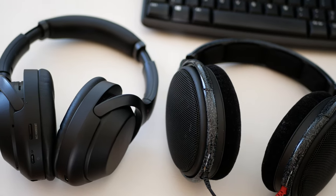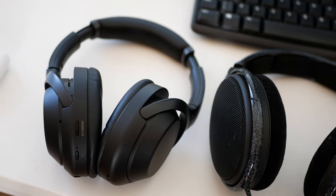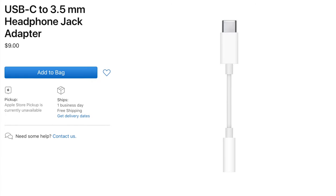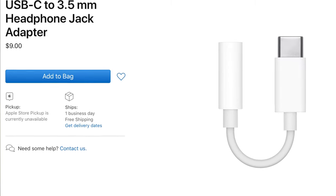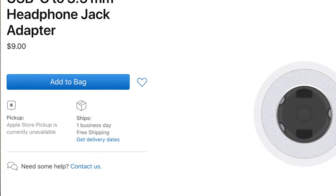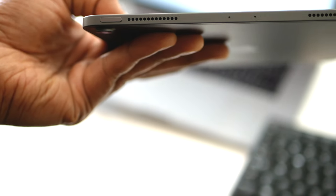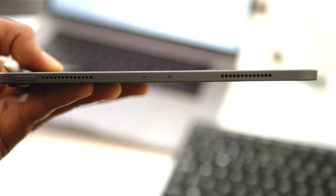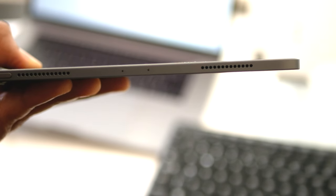What, am I just supposed to replace my Sennheiser HD600 with a WH-1000XM3 or even worse, an AirPods Pro? There's a $9 adapter for that. And that to me, Kevin, shows that this isn't targeted towards real audio pros, but more towards serious hobbyists. I mean, the speakers sound great for a tablet, but you ain't gonna be using these speakers for any kind of monitoring or any kind of real production. You could argue that most audio interfaces could be connected through USB Type-C, but I see where you're going with this.